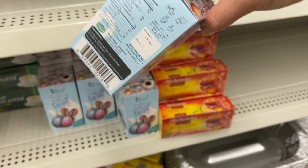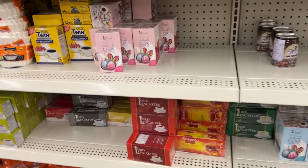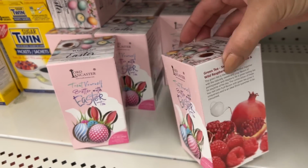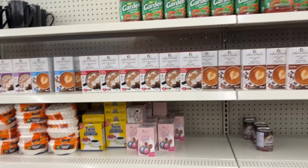There's tea here. Well, there's a couple different varieties. Has anyone tried them? They're cute packaging. It's made by the Dollar Tree tea I normally see here.